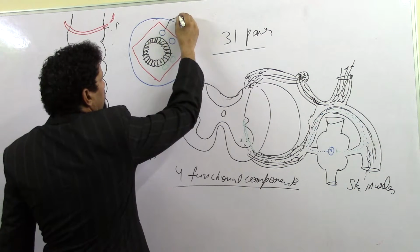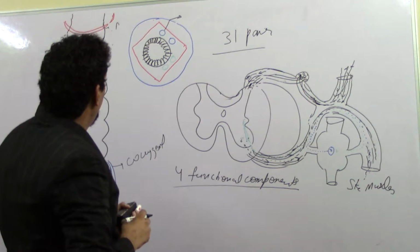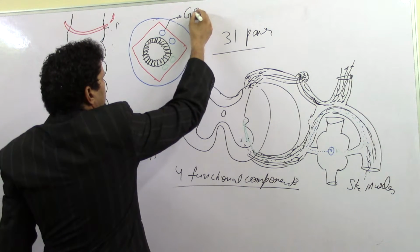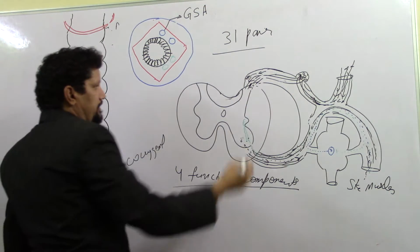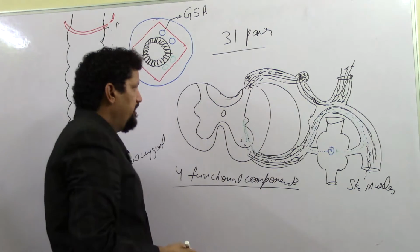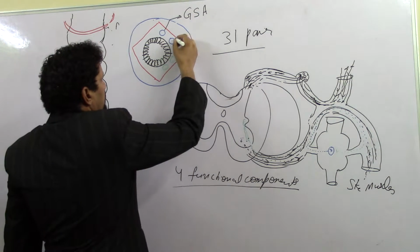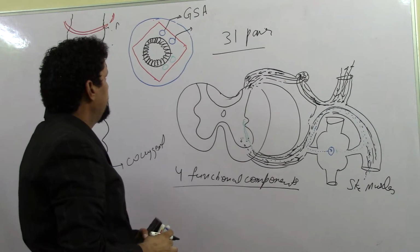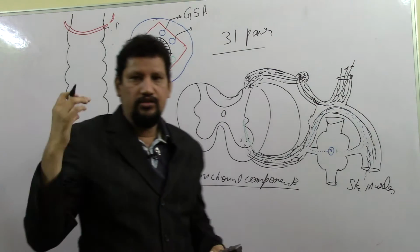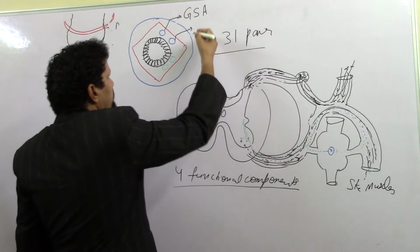The nuclei or functional component which develops from the alar lamina is general somatic afferent, and these outermost neurons, axons bringing the sense, are general somatic afferent. These fibers bring the senses of touch, pain, temperature, two-point discrimination, and vibration from the dorsum and ventral part of the trunk, upper and lower limb.